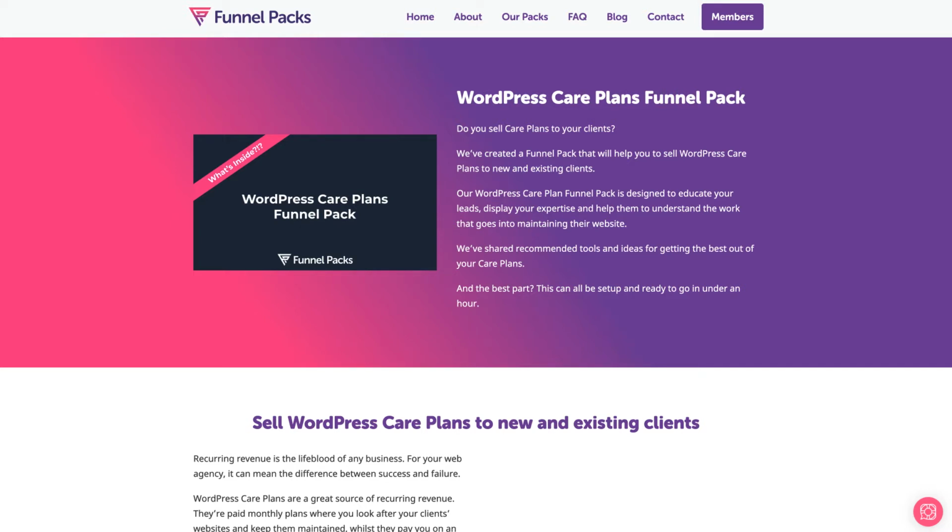someone comes to you with an existing WordPress website, you log in and you see a vastly outdated WordPress version and plugins. We've created our WordPress Care Plans funnel pack to help you educate and nurture your leads. With our pre-built marketing funnel, you can show your leads what they need to do to look after and maintain their website and prime them on your WordPress Care Plans service.